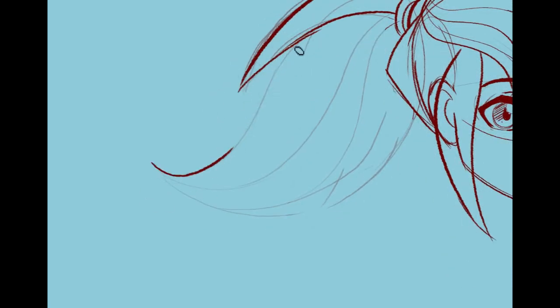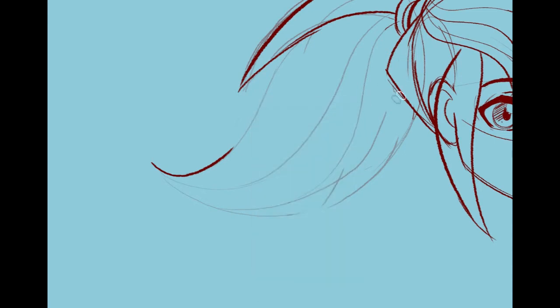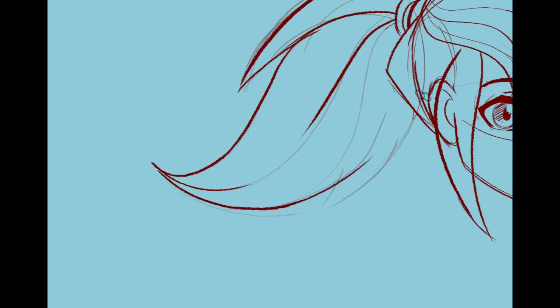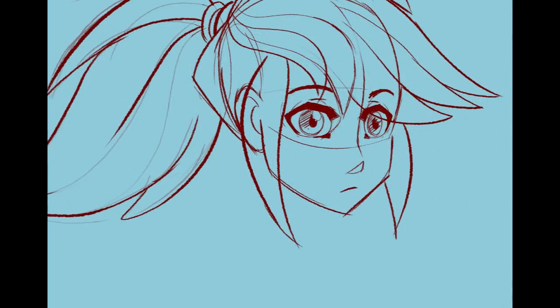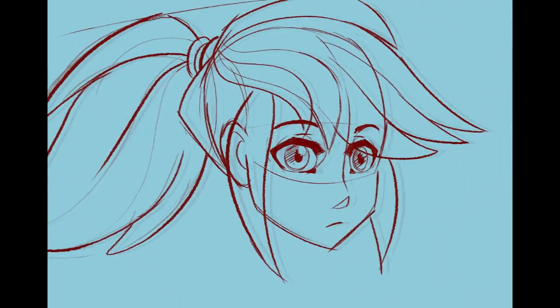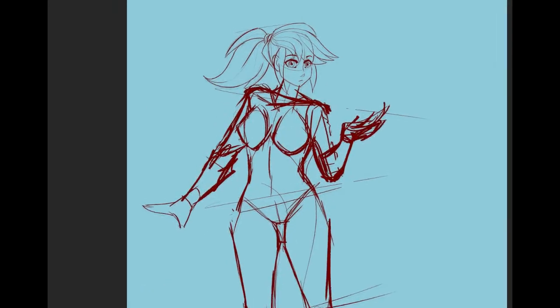So there we go. Let me turn up my line correction. Sorry, it's too early in the morning to not have it higher, I guess. There, I think that looks pretty good. Okay, and then I'm not even gonna look at the original. I'm just gonna try to eyeball this on.